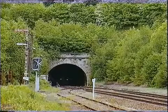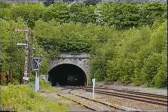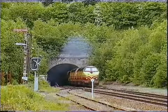With nearly 2,000 tonnes of iron ore in tow, the two Luxembourg Railways Type 1800 diesel electrics are reduced to a crawl as they emerge from Vaux-Esch Tunnel. On the left are the signs of the imminent resignalling scheme.